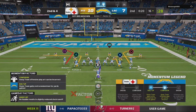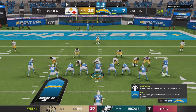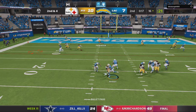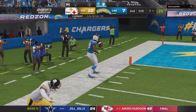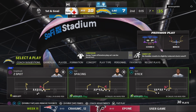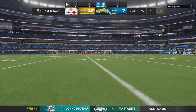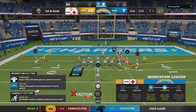Second and 4. Here's Herbert. Toward the sideline, and he will have the first down as he was able to keep the feet in bounds. They'll get 9 out of that one, and as a result, the drive continues. So it's 1st and goal and a great opportunity to get that lead back before the break.